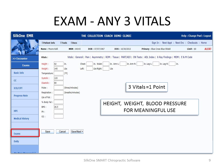To begin an examination, click on the Exam button in the lower left-hand corner. When you do, this screen will appear. SilkOne will then guide the doctor through the examination as represented by the tabs across the top. The doctor will start with the vitals. Recording a minimum of 3 vitals will net the doctor 1 bullet point.